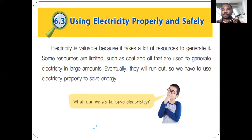We are going to study science. We are going to study using electricity properly and safely. Open to page 122 of your science book. If you're ready, let's go.